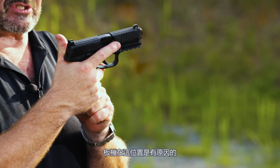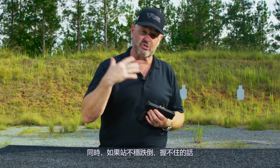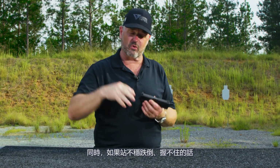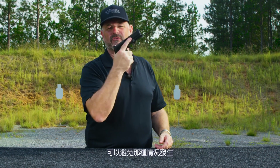Now the trigger's in this position for a reason. It's easily accessible by the trigger finger, which also means if you stumble or fall and get the grab reflex going, it's also easy to launch a live round when you don't want to. Putting it in the register position helps prevent that.